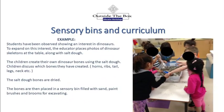How do we add curriculum into our sensory play? I'm going to show you an example from my kindergarten program. The students in my program were observed showing an interest in dinosaurs. To expand on this, I placed dinosaur skeleton photos along with some salt dough at the table. I encouraged the students to make their own dinosaur bones using the salt dough. The children talked about which bones they made. Some of them made horns, some of them made ribs, some of them made tails, legs, and necks.